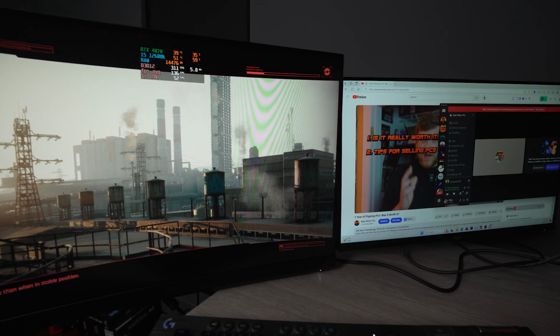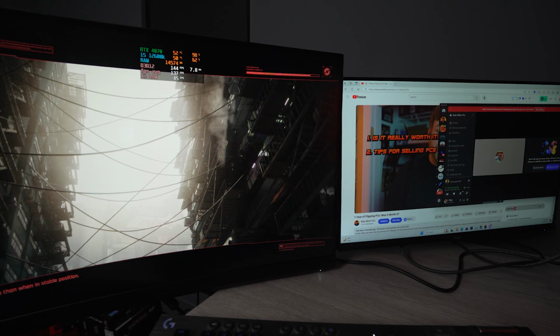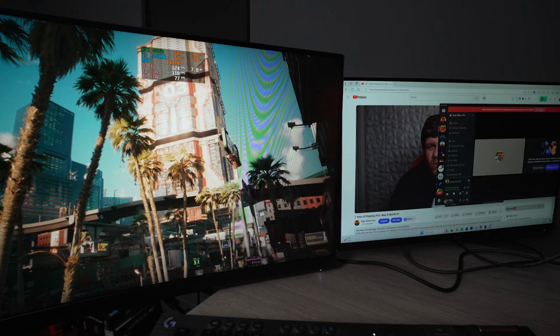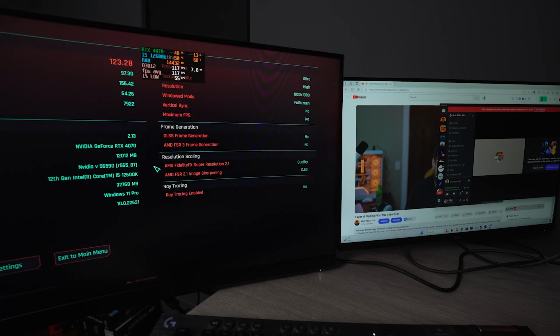And 32 gigabytes dual monitor with Discord and YouTube open, we got 123 FPS. So it dropped about the same amount, maybe 5 to 6 FPS. Even though we had more RAM to pull from, it still dropped our FPS by opening a YouTube tab, even though it was just on the side playing. A lot of you listen to music or watch YouTube while you're gaming, so I thought this was a good scenario to test.